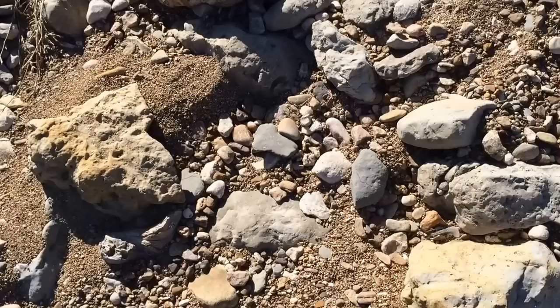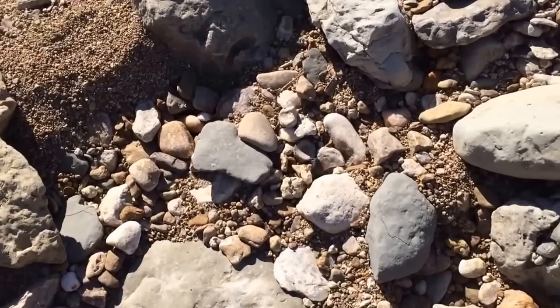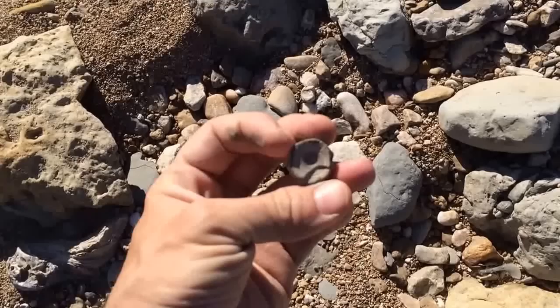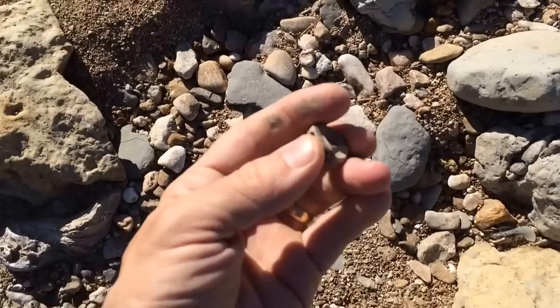I knew it, I knew it, I knew it. I started seeing the clues through the different stuff that I was seeing around here. This is going to be a good spot, and I was right. Look at that. First large shark vertebra of the day. A little bit beat up, but nice size. That's about a quarter size. Really nice. Really nice. Oh, yeah.